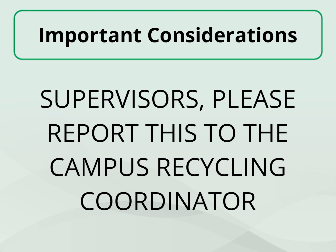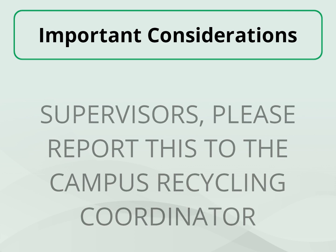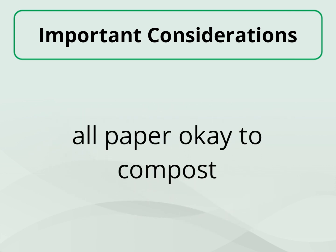One additional note on compost contamination. Office paper and cardboard are okay in a campus compost bin. Although we prefer office paper and cardboard to be recycled, these items do not count as a contaminant in a bag of compost.